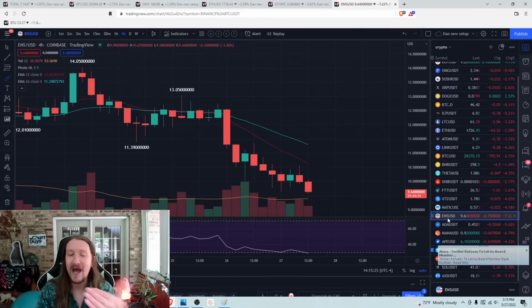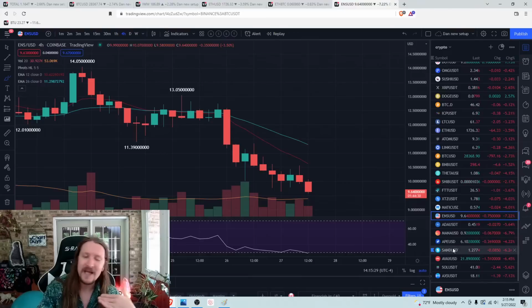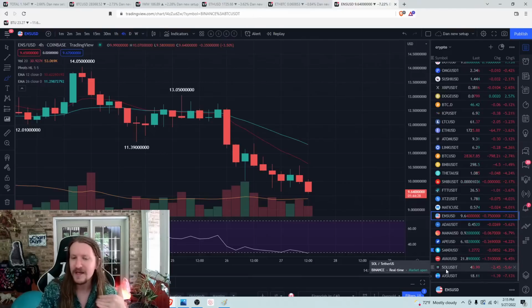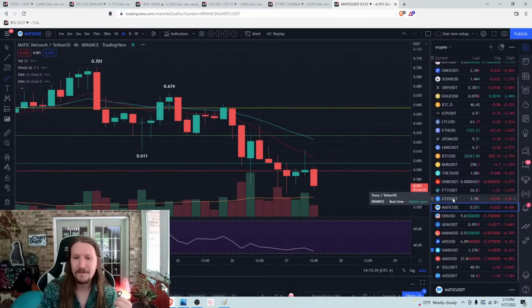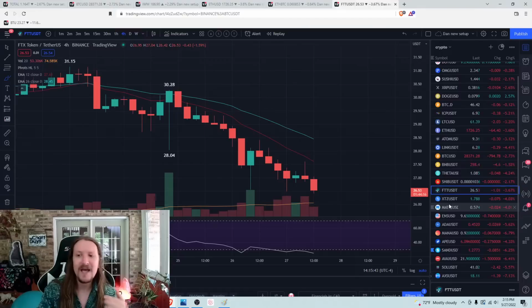ENS, already I can see we're at a fresh low of the day. Every single coin that I just looked at before ENS has not hit a fresh low of the day yet. We still have that 4-hour support from the morning. So I would say ENS is a lead bear, having already broken support. Matic, still holding, trying to form 4-hour higher lows. FTT, broke to a lower low.